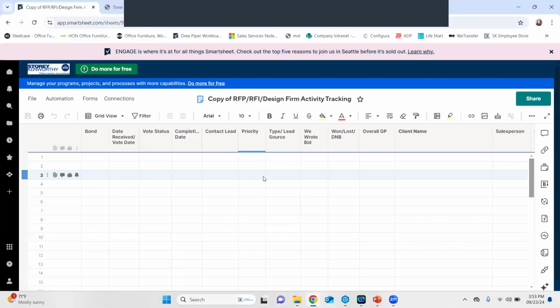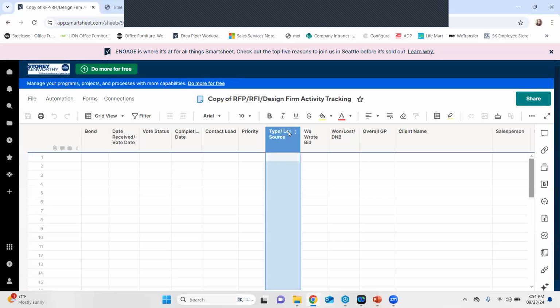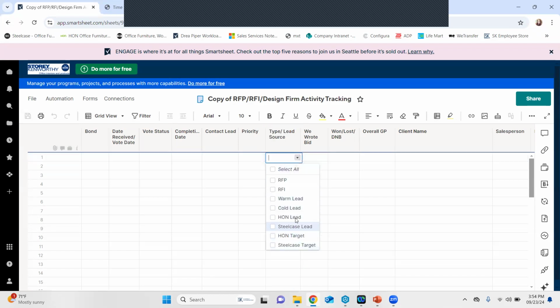So I'm going to jump over into Smartsheet and walk through some of the information that we track and why we track it. I'm not going to go over all of them, just some key ones. The first one I want to point out is type and lead source. RFP and RFI are our most common ones that we're tracking. In addition, we are also tracking warm leads, cold leads, and then manufacturer leads and manufacturer targets. This is nice because we can filter and see how many cold leads we are actually winning and whether they are worth our time to explore.